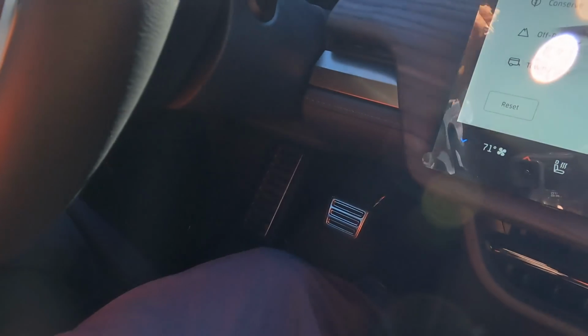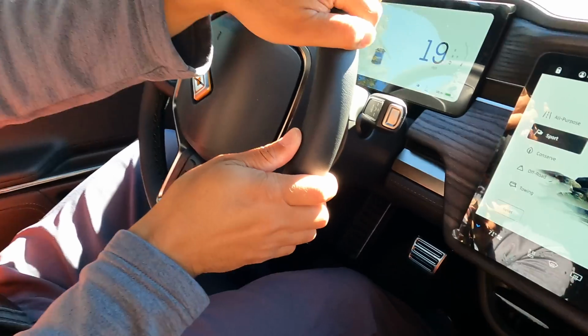The other thing too is the one pedal driving. This whole time I've been driving, I've never had to step on the brakes because you get this regenerative braking, and the power from this regenerative braking actually is harnessed and put back into the batteries.